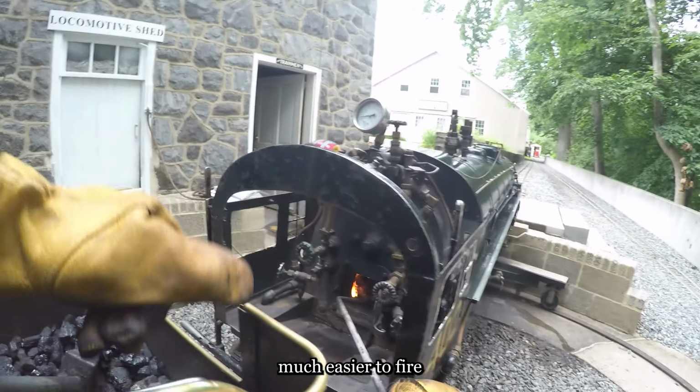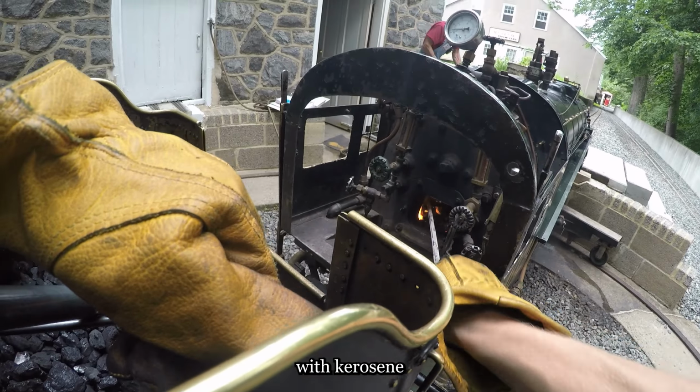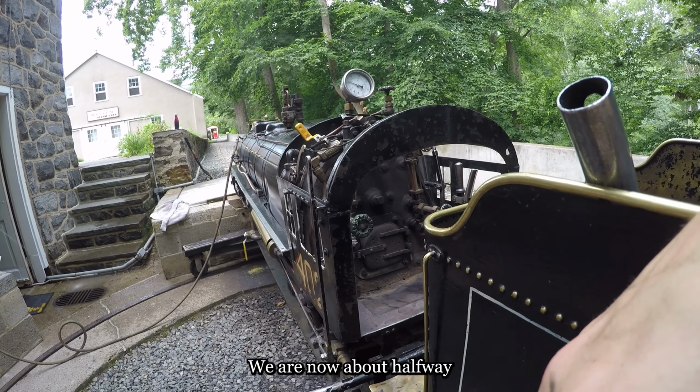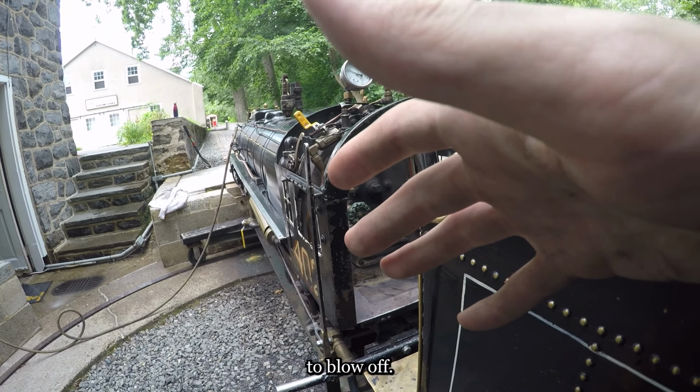It is much easier to fire with kerosene now than it is with wood and newspaper. Man, you can hear the cracking now. That is exactly what you want, that nice orange glow with everything. Alrighty, we've hit 60 pounds. We are now about halfway to blow off.